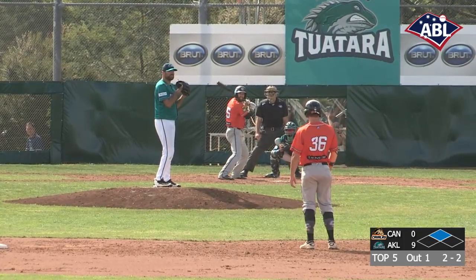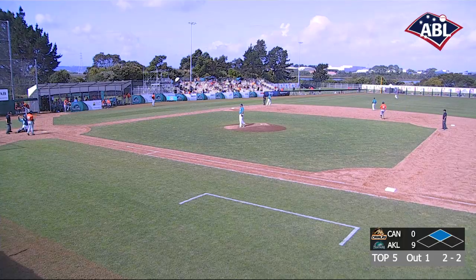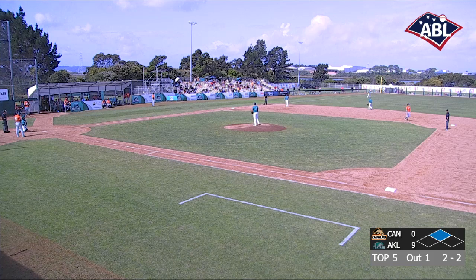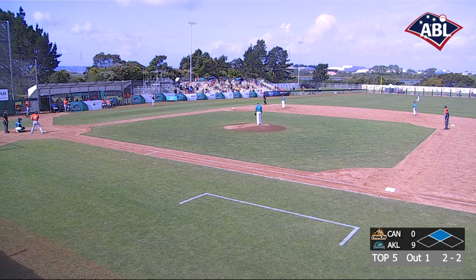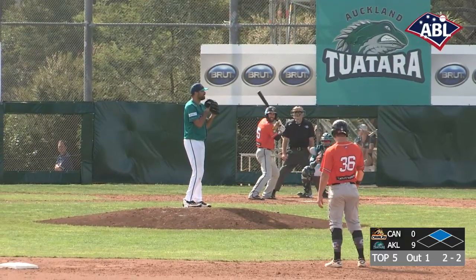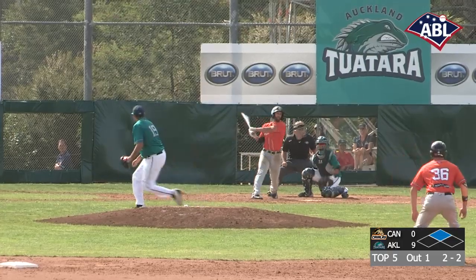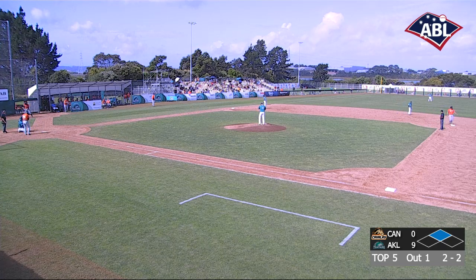2-2 the count now to Massey. We saw yesterday that one fouled down the third base line. The catcher for the Tuatara yesterday doing an absolutely good job. That was Yuki Kaneko. Taka Kaneko. Taka, pardon me there, folks. Taka Kaneko. Blocking, it seemed, every pitch that was thrown in the dirt, even with no runners on. A great example of the kind of work a catcher needs to put in to all the catchers around the country there as Massey fouls off a high fastball. Especially for younger catchers, you don't want to get in the habit of picking balls, even without runners on.